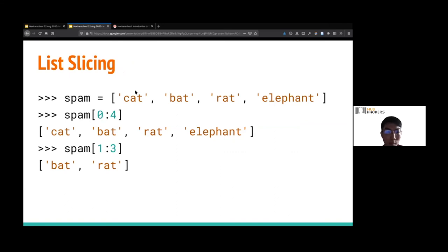So it will include the first element, so 0, 1, 2, 3, but there's no 4th. It's excluding 4. So it will return everything from 0, 1, 2, 3 inclusive. So this will just return the entire list. And you can start from a different index. If you start from 1 and you end at 3, 1 is included, but 3 is exclusive. So it will include bat, which is 1, and rat, which is 2, but you will not include elephant because it's excluding the number 3.